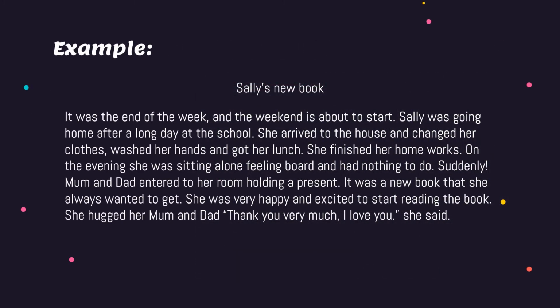Here is an example for you that I wrote, so you can follow the steps of this example. I wrote a story. First of all, I began with the title of the story, and the title is Sally's New Book. First of all, I am going to start with when the story takes place. So, it was the end of the week, and the weekend is about to start. So I wrote when the story takes place. Now I'm going to start with who and where the characters are. Sally was going home after a long day at the school. She arrived at the house, changed her clothes, washed her hands, and got her lunch. She finished her homework. In the evening, she was sitting alone, feeling bored and had nothing to do.